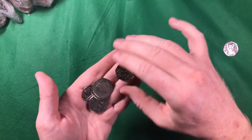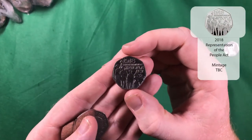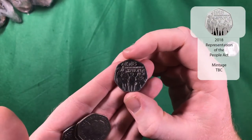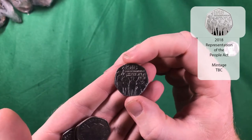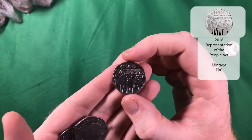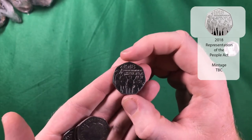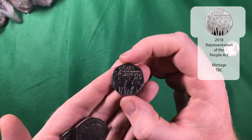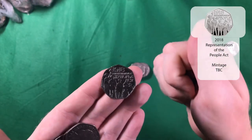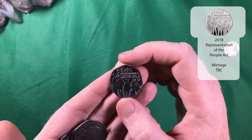And there we go, we've got our next one, which is 2018's Representation of the People Act. At the time of recording, we still don't have the mintage figures for 2018, but hopefully they will be coming soon. If they have come out since recording this video, I will update the annotations in the top corner here and you'll be able to see what the mintage figures are.